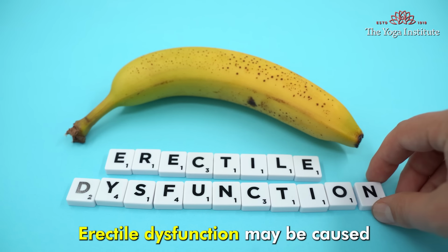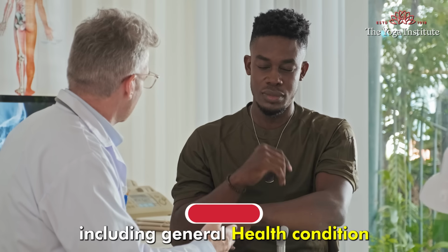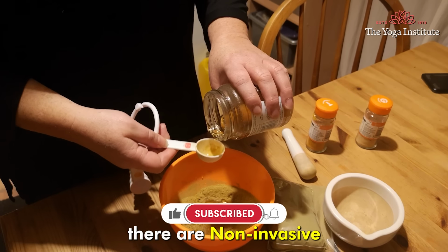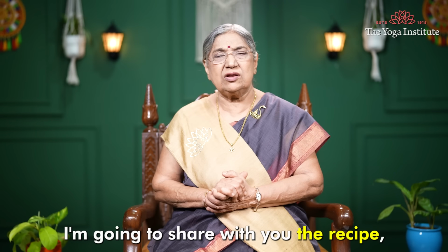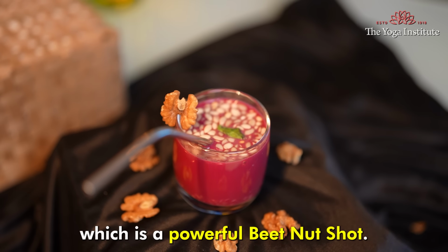For many men, erectile dysfunction is a challenge, regardless of their age. Erectile dysfunction may be caused because of many factors, including general health condition or stress. There are non-invasive erectile dysfunction remedies that may help to a certain extent, including proper diet and lifestyle changes. Today, I am going to share with you a recipe, which is a powerful beet nut shot.